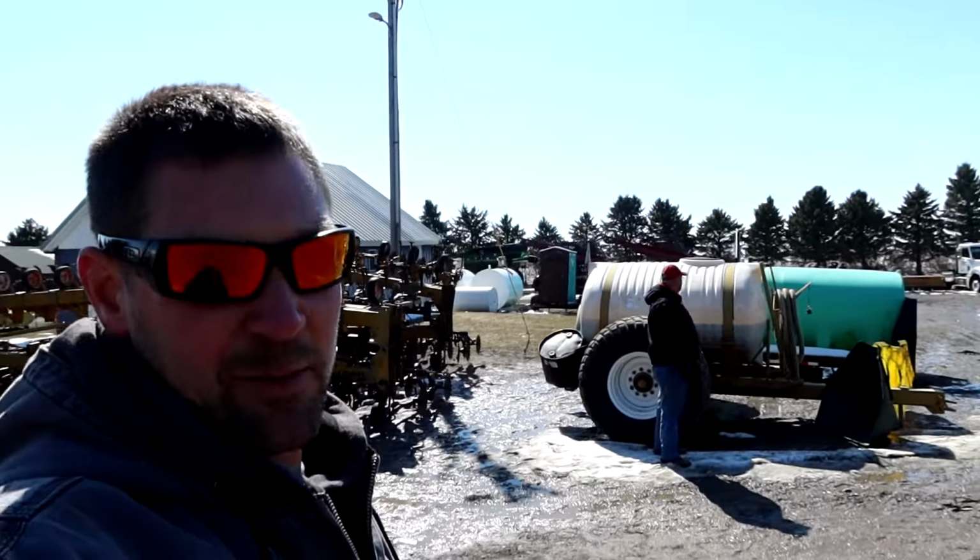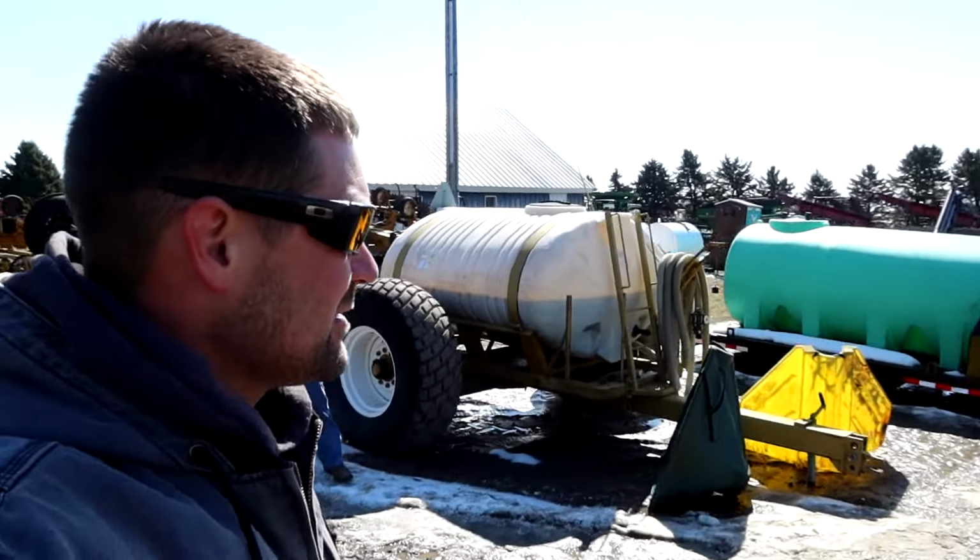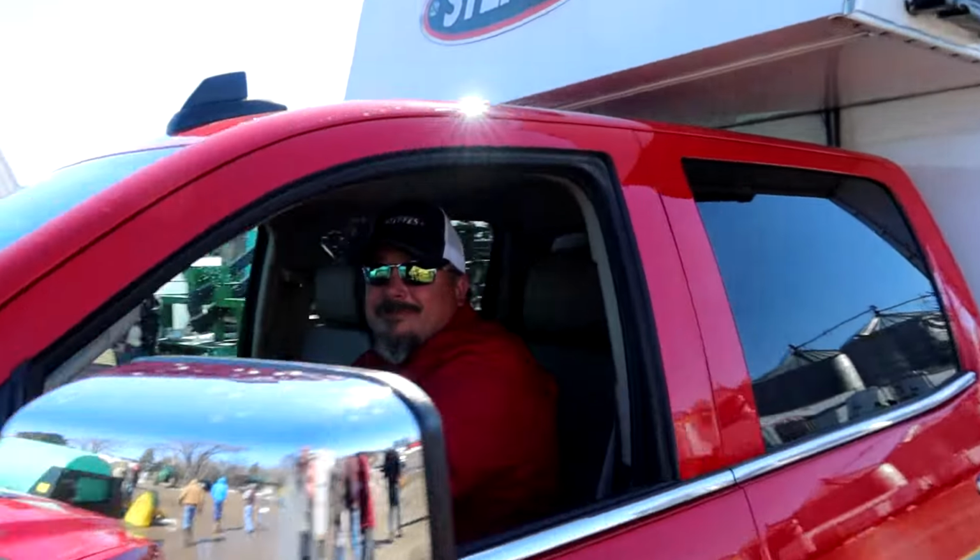I got to make sure I catch that Steffes truck back there. They've got 3 of my cameras in there, and a couple of them aren't that cheap, so I kind of want them back. You're not going to leave with my cameras, are you? Nope. I got 3 of them sitting in there.